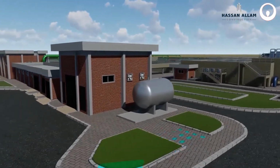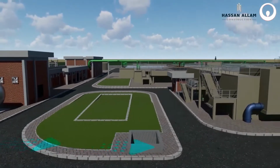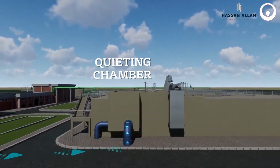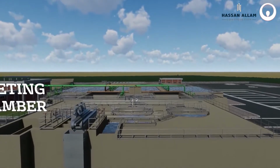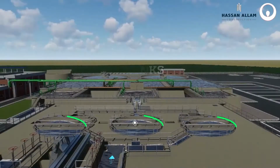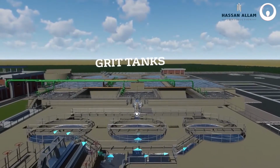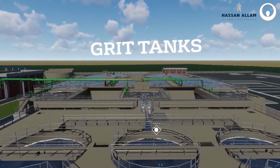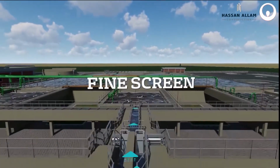The wastewater moves towards the pre-treatment stage, which consists of a quieting chamber and a mechanical coarse screen. These screens are used to remove suspended solids larger than 15 millimeters. Then, the water passes to grit and grease tanks and sand silos, which remove sand, grease and oils and separate them into grease and oil scum pits. The water then moves towards fine mechanical screens, which are used to remove suspended solids up to 3 millimeters.